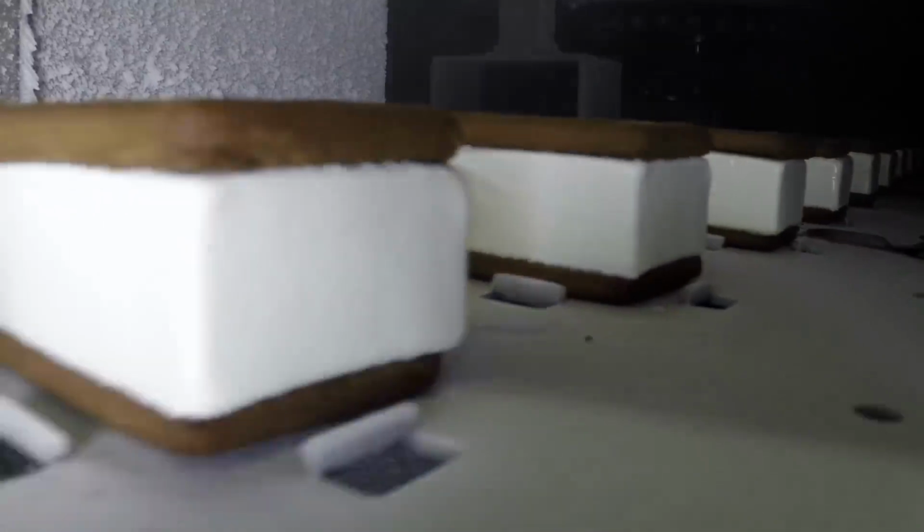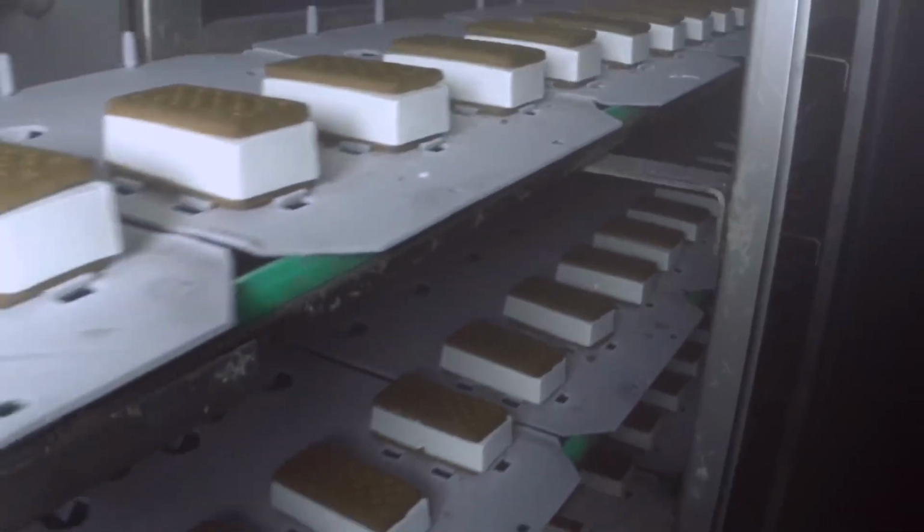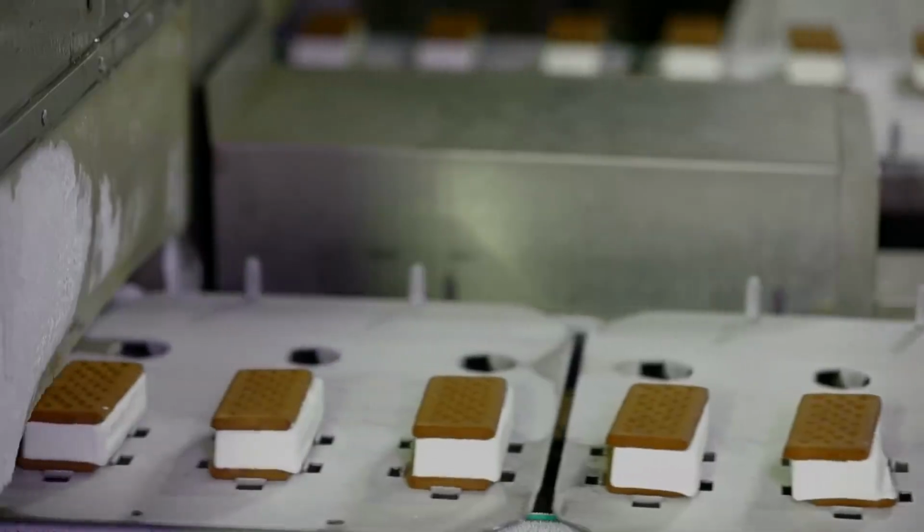I am amazed. Now, the army of sandwich ice cream goes inside the hardening tunnel. Here, air is blown at a temperature of around minus 35 degrees Celsius. The hardening process enables the ice cream to withstand storage and transportation and aids in final textural development.